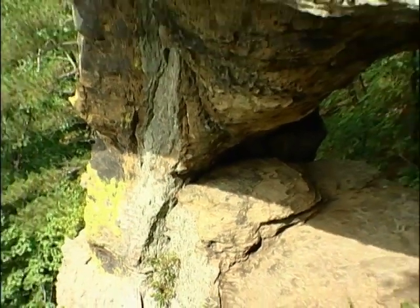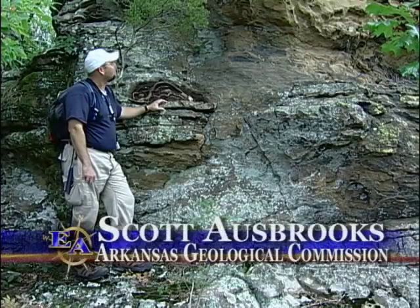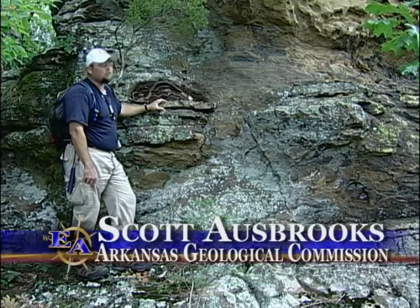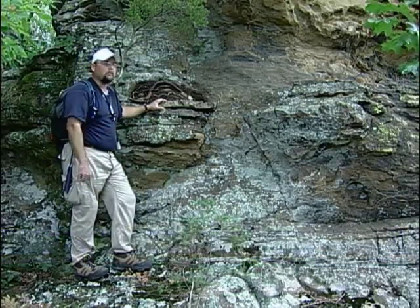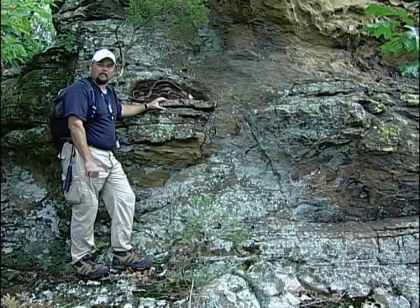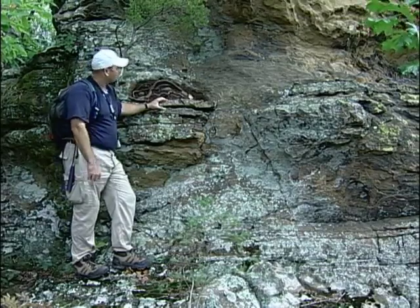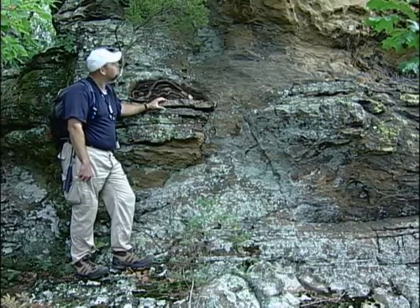These unique towering rock columns do indeed tell the ancient story of the Ozarks. They do. They tell us what the Ozarks were like back some 320 million years ago. Today we look out and we see the plateaus and the mountains, but 320 million years ago, this tells us that the Ozarks were a plain with a major river system running through it, and that these rocks are a result of the sediments that were deposited by those ancient streams.